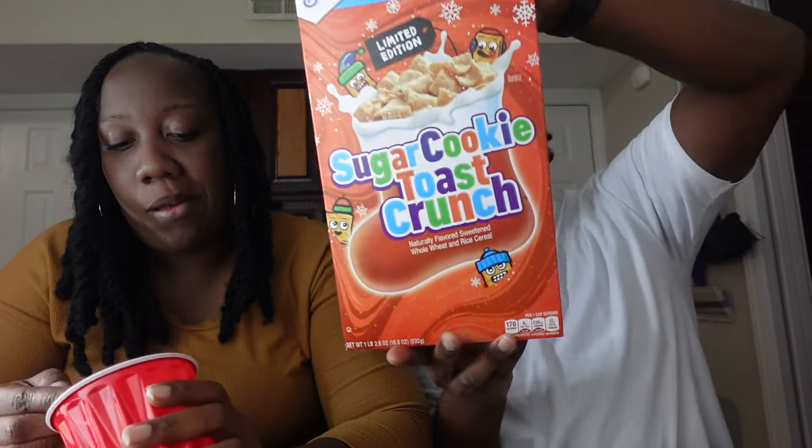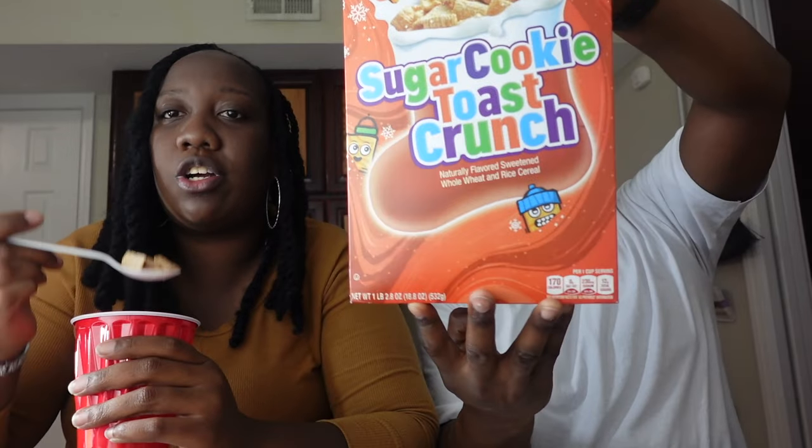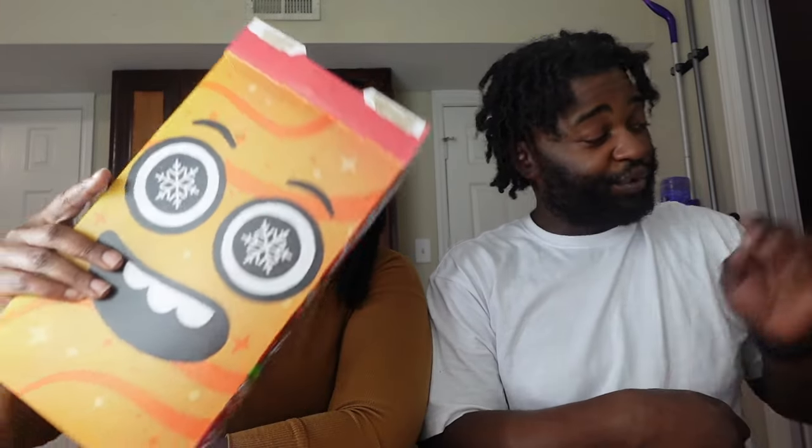Now. What'd that say? Tell them what it says, Nick. Sugar cookie. Apple pie toast crunch. Say apple pie. Apple pie toast crunch. It's you struggling to open that for me. For real, what does it smell like? Smells good. Let me see. It smells like it got marshmallows in it and stuff. It smells all sweet and stuff. Yeah, this smells like... For real, for real. That's a go too.